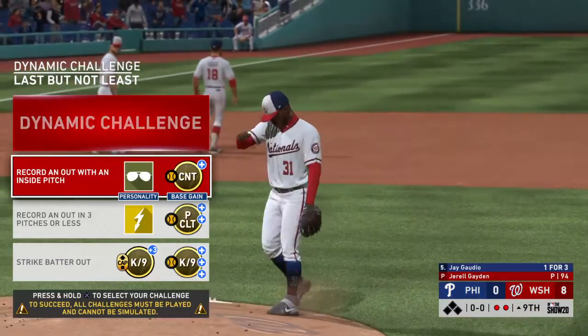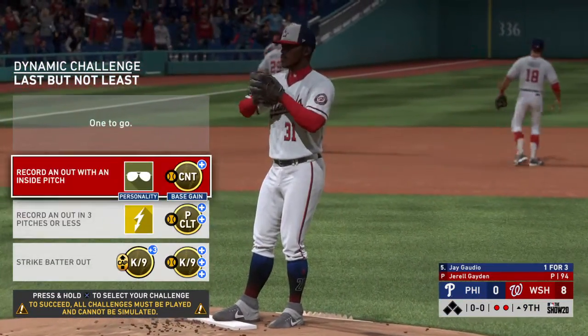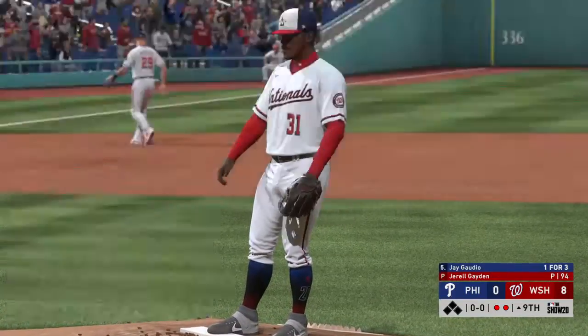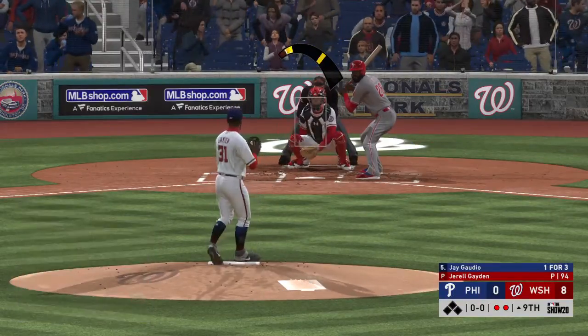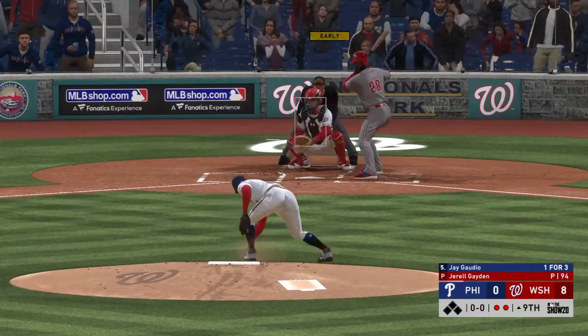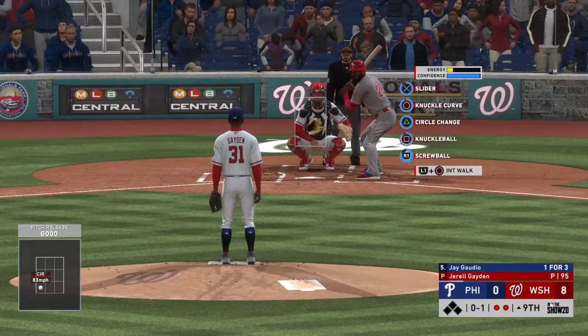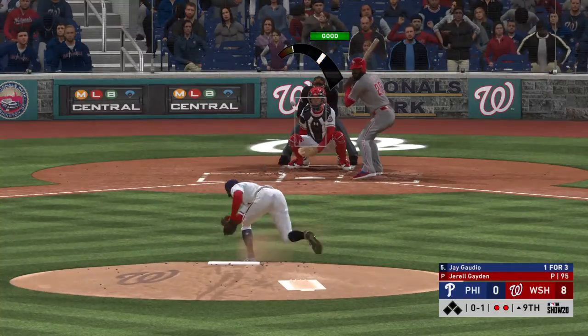At the plate, Jay Gaudio. Up next for Philadelphia, the third baseman, Jay Gaudio. First offering on its way. 0-1. Into the windup, here comes the 0-1.